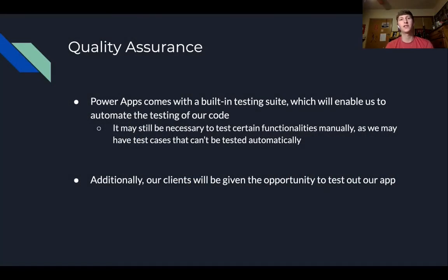Hello, my name is Derek Henderson. I'm the Usability Quality Assurance Manager for our team, and I'm going to talk to you a little bit about quality assurance. Power Apps has a built-in testing suite, which will help us automate the testing process of our code. We haven't explored all the capabilities of the built-in testing yet, so depending on how useful it is and how difficult our testing might be, we may have to test certain functionalities manually. Additionally, our clients will be able to test our app, but I'll explain more of this later.